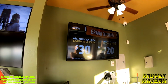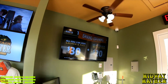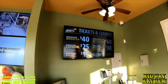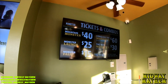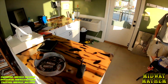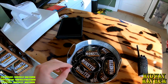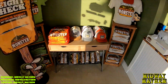And if you are curious about the prices for the rides, you can see All You Can Ride Launch and Fall, $30. It's an all-day pass, good for current day only. And you can add a single ride on the Monster for $20, and here's some more prices here. And then if you want videos, it's $15. And for the individual rides, $40 for Mountain Monster, $25 Mountain Launch, and I'm sure this guy can tell it better than I can. And the 15 for the fall. Okay, perfect, thank you. And of course, we also have some stickers, and they're $3. And this is right at the front entrance, so you can come in here, cool off, and get some merchandise.